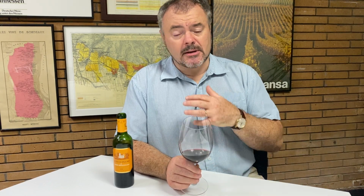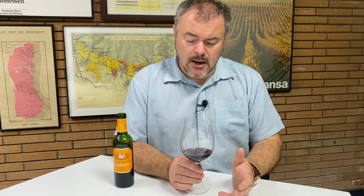Other differences you'll see is that, in terms of the blend, this is 60% Merlot and 40% Cabernet Sauvignon. Now, in most years, Ducru-Beaucaillou is somewhere in the region of 90% Cabernet Sauvignon with tiny amounts of Merlot, maybe a little Petit Verdot, but they've been pulling back on that recently. So it's a very different blend.